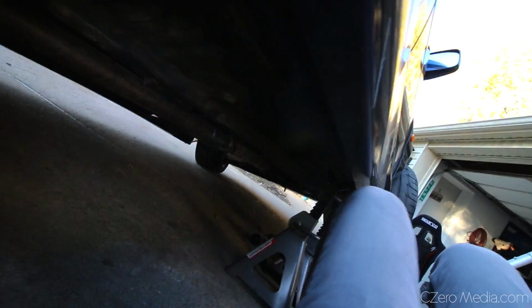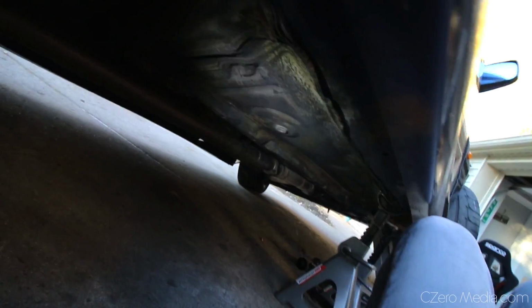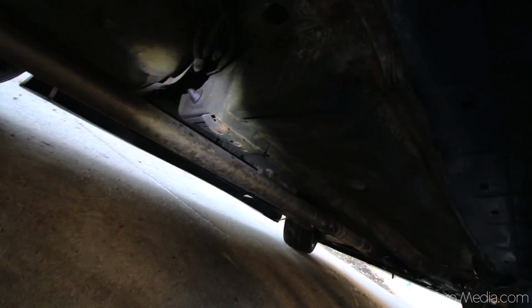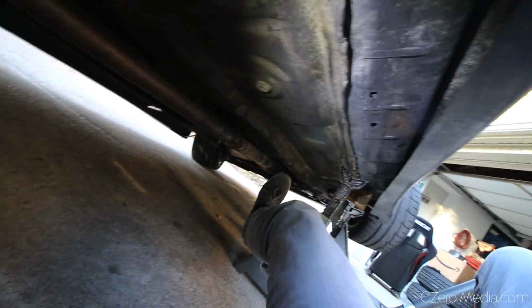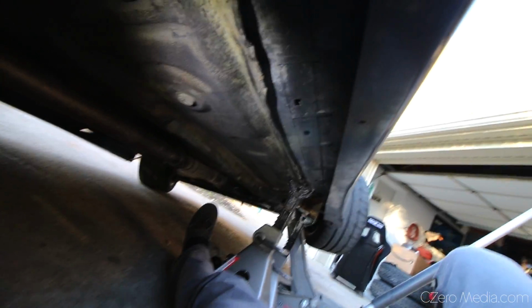Alright, so I'm just jacking up the car here, coming on the side. I hope you can see this. Yeah, just look at the subframe, you know, just make sure there's no major rust happening. Like I said, there's some surface rust on my Evo. Nothing serious. I don't drive this in the winter time anyways, right?